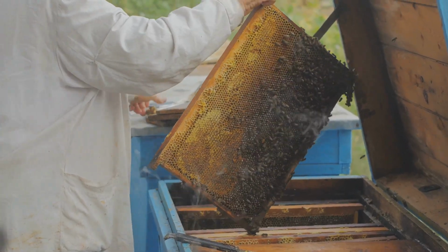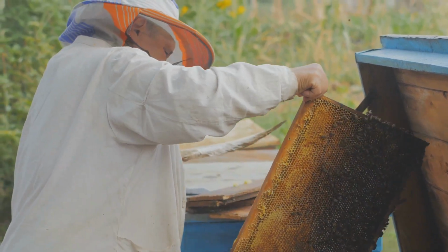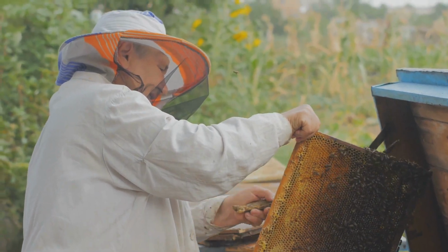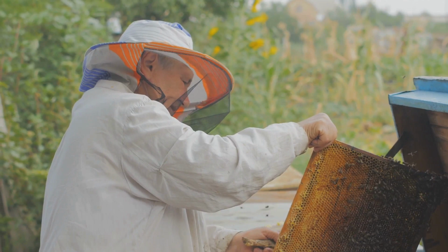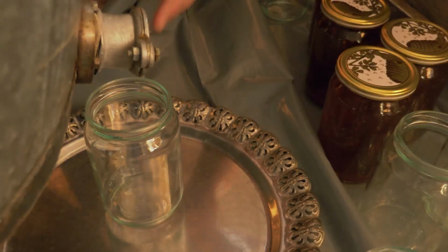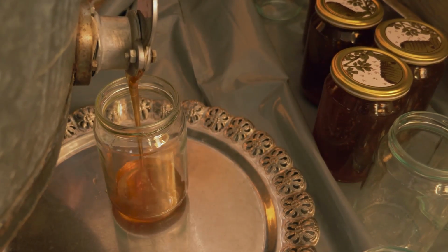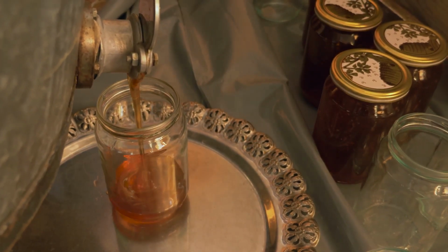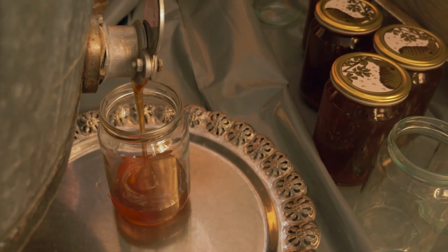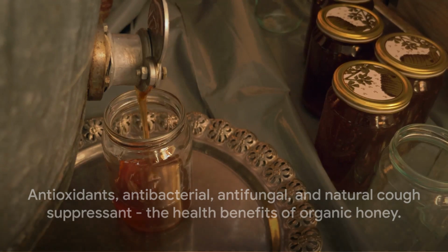After the spinning party is over, the honey is strained to remove any remaining bits of wax or other hive debris. But don't worry, this straining process doesn't remove the pollen, enzymes, and other goodies that make honey so beneficial. Now, on to the bottling. The honey is carefully poured into jars, ready to be sealed and labeled, and voila, from hive to table we have our organic honey. But let's not forget, this isn't just a sweet treat, it's a health booster too.